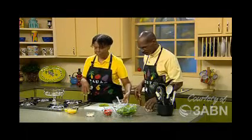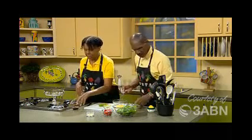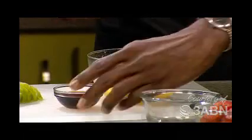What we're going to do is I'm going to ask you to take this, Curtis. And we're going to put the orange juice in because this is actually the dressing that we're going to make up. We've got the olive oil going in here, a little bit of olive oil. And we're using maple syrup, or you can use honey as well. Make sure you get all the goodies there.